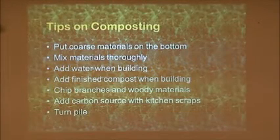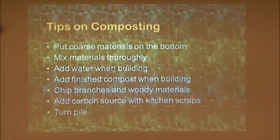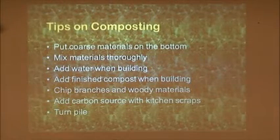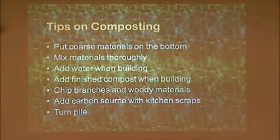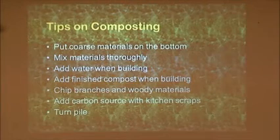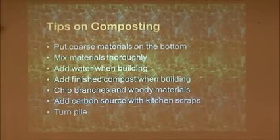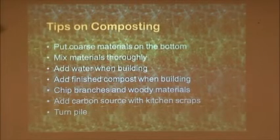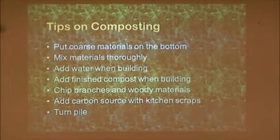And turn your pile. Compost tumblers are great. Forks are good too, but they just require a little more manual effort. You can almost not turn your compost pile too much. However, I think the last thing I read was no more than every 3 hours. Just like the worms don't want to be disturbed, your microbes don't want to be bothered too much.